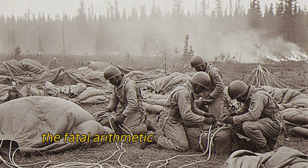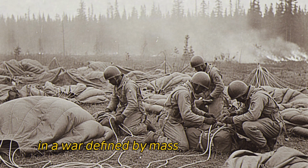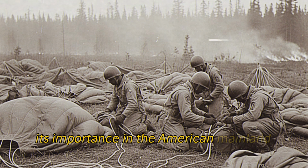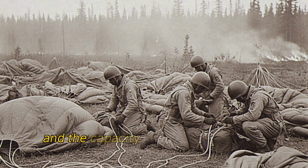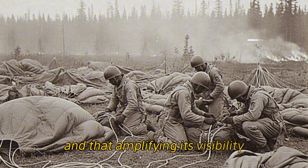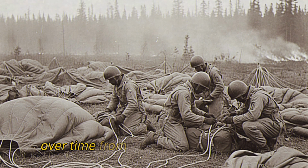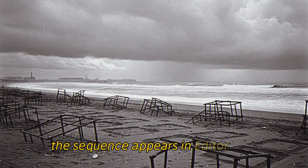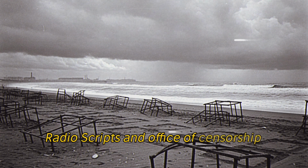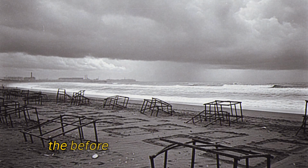The fatal arithmetic, six dead in a single incident, makes the campaign statistically small in a war defined by mass casualty events. Its importance in the American mainland story lies in the way it tested communications, interagency cooperation, and the capacity to hold two thoughts simultaneously: that the hazard was real, and that amplifying its visibility could improve the adversary's aim. The United States and Canada chose a path that shifted over time from near silence to cautions that reduced curiosity-driven injury risk. The sequence appears in editor files, radio scripts, and Office of Censorship bulletins.